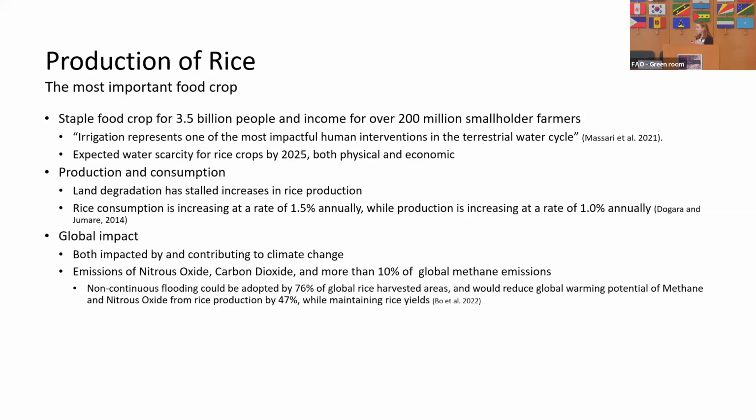As I've been conducting this work, one thing that has come up is this idea that rice is the most important food crop, and I'm starting to believe that this is in fact true. So rice is a staple food crop for 3.5 billion people, and it's income for over 200 million smallholder farmers. Another thing that I've read is a quote stating that irrigation represents one of the most impactful human interventions in the terrestrial water cycle, and I would argue in Earth's system.